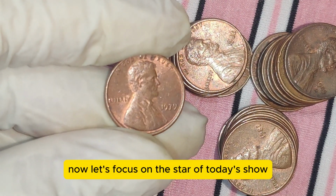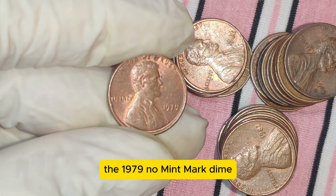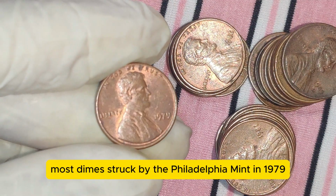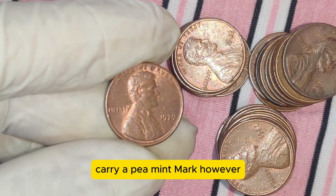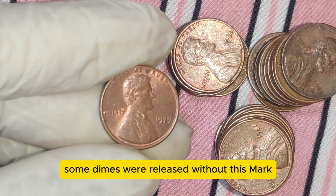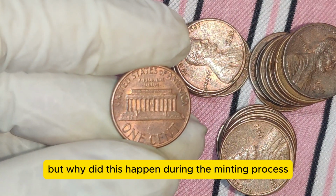Now, let's focus on the star of today's show, the 1979 no-mint mark dime. Most dimes struck by the Philadelphia Mint in 1979 carry a P-mint mark. However, some dimes were released without this mark, making them exceptionally rare. But why did this happen?